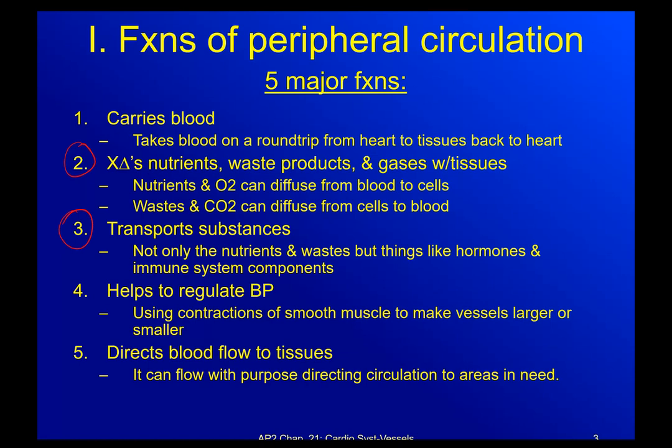It transports substances. Not only are we talking about the nutrients and the wastes, but things like hormones. They go through the blood to get from point A to point B, wherever that point B may actually reside. As well, the immune system components, whether we're talking about the white blood cells or antibodies, also get carried through the blood.